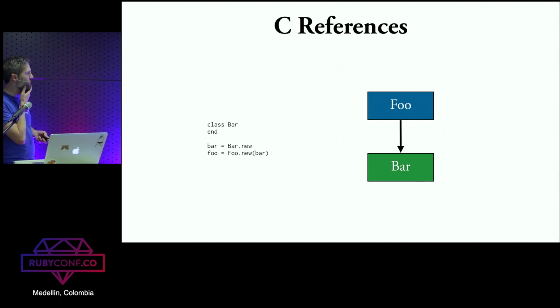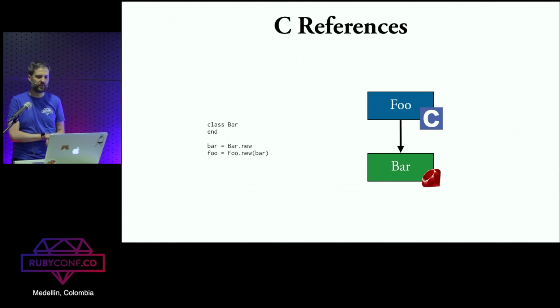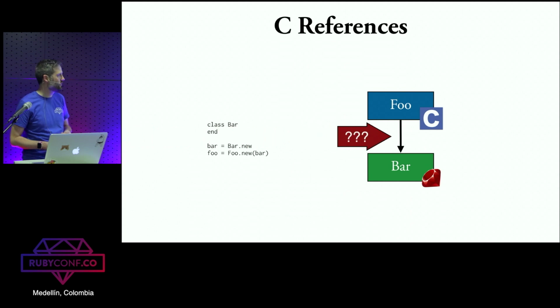Now, what happens if foo is implemented in C? The GC doesn't know how C data structures work. It doesn't know anything about your C data structures. So you write some C code. It doesn't know the layout of your structs or anything. So let's say foo is implemented in C and bar is implemented in Ruby. Now, unfortunately, the GC doesn't understand how these are connected. It doesn't know what makes this arrow. And because it doesn't know what makes that arrow, it can't update that reference.